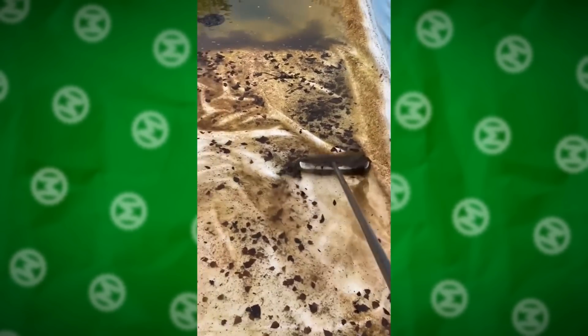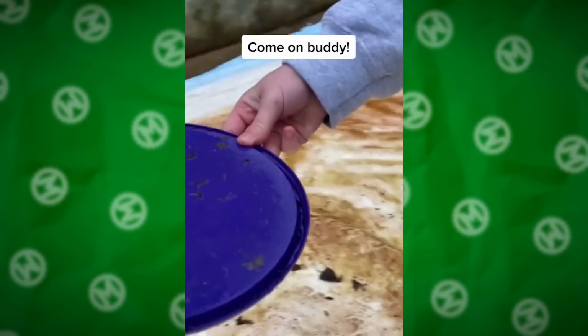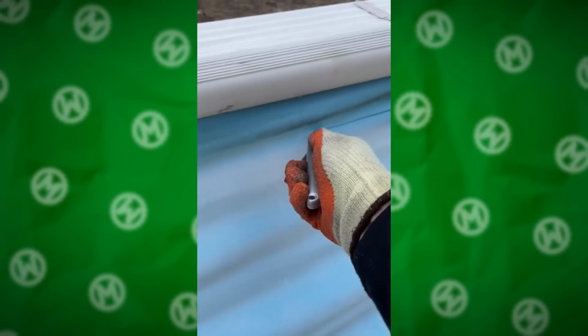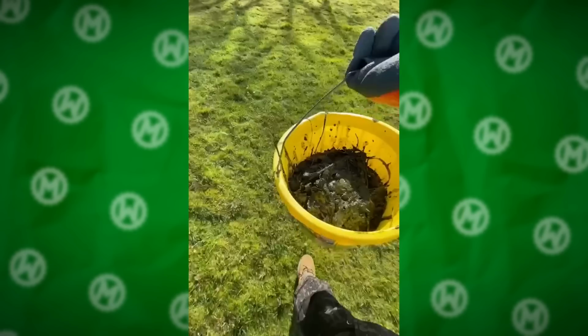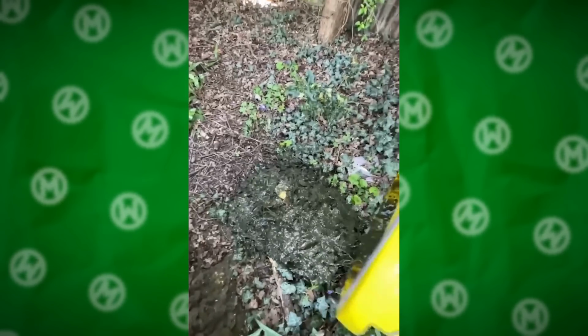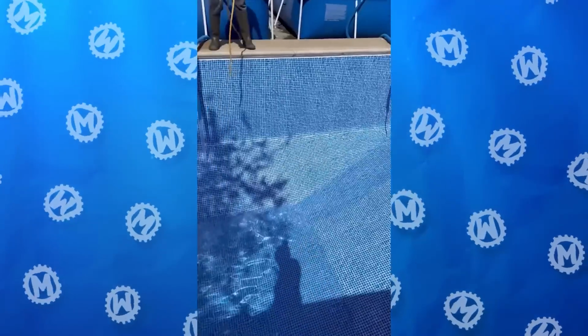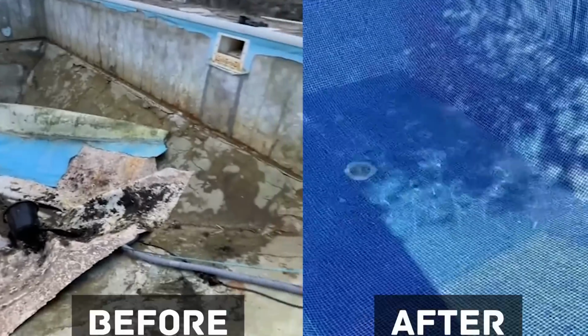Then they wash the floors and release the frogs from captivity, if there are any, like in this case. After that, they remove the liner from the walls and the floor, if there is one, and clean everything underneath it. God, it feels like we could smell it even through the screen. It all ends with a new liner being stretched over the dried concrete, water being poured, and the pool looking as good as new.